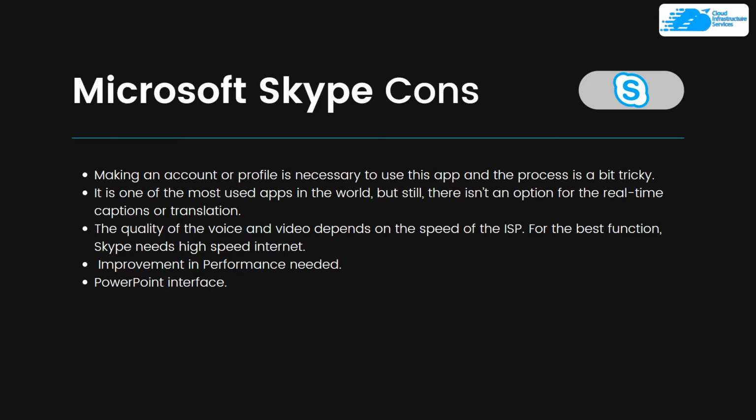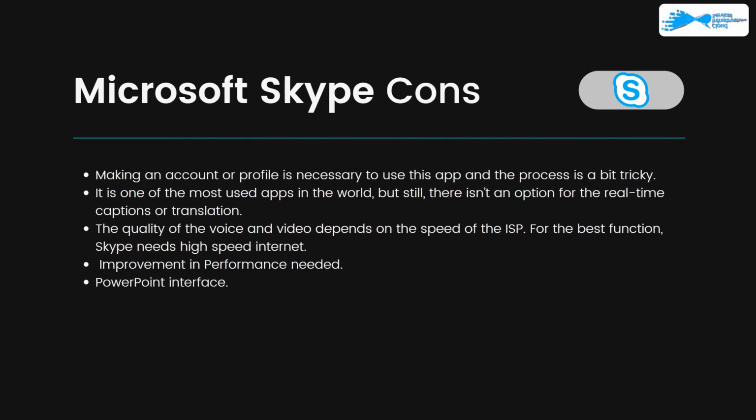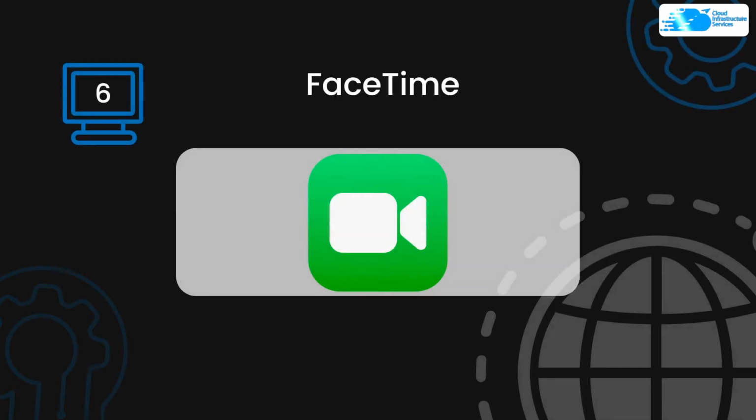The quality of the voice and video depends on the speed of the internet service provider. So Skype does not rely on its software to enhance that voice quality and the video quality. And it really does need some improvement in the performance. And if we were to talk about the user interface, then the user interface looks as if it is a PowerPoint slide. At number 6, we have something that is also popular, which is FaceTime.